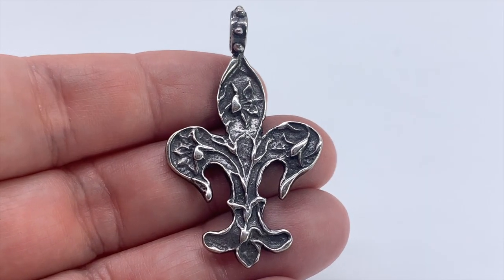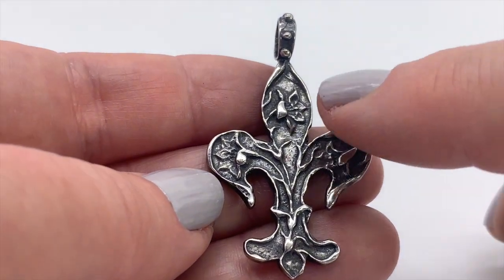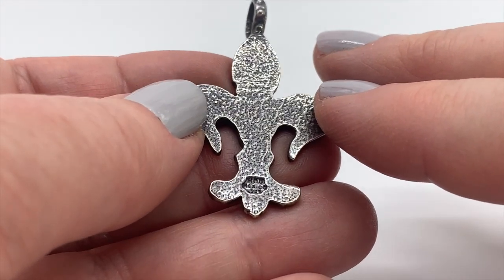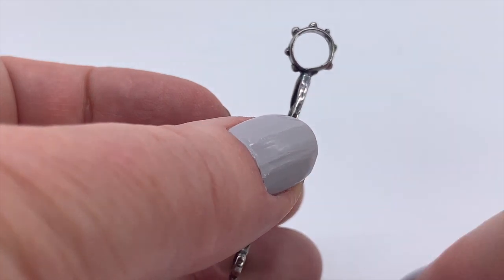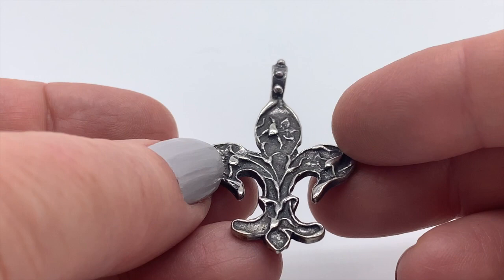Here's a beautiful Fleur-De-Lis pendant. How pretty is this? I love that it's a flower, and within the flower there are other flowers. It's clearly marked HOB, H-O-B, Mexico 925. Nice textured back. And I love this part, it could really fit a big chain in there. Isn't that a pretty item? I love that one.